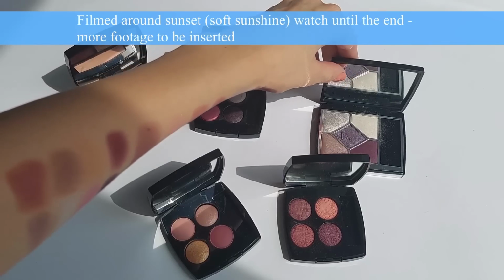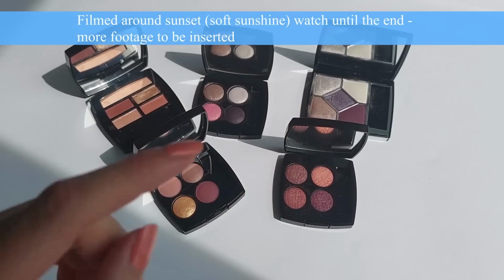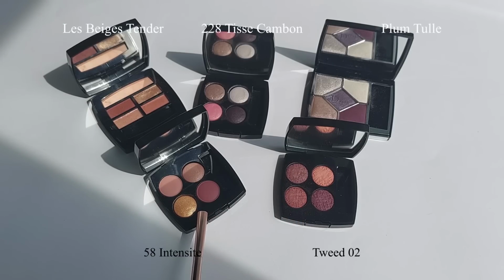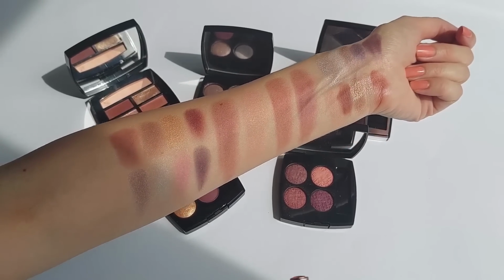Okay guys, so here are the eyeshadow palettes that I wanted to show you as comparison swatches to Tweed number 2, and please excuse the noise, I'm probably not going to be able to remove that, but we are outside right now. And this is the Tweed number 2. I wanted to show you the Intensity eyeshadow palette. This is from the Fall 2022 makeup collection. These are quite similar, so I'm going to show you here the swatches.